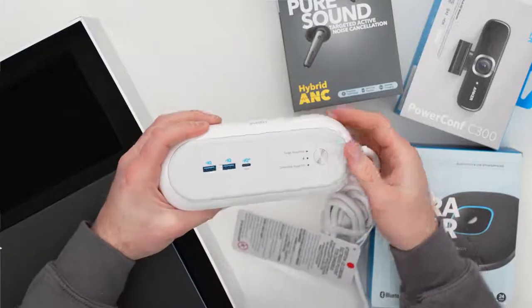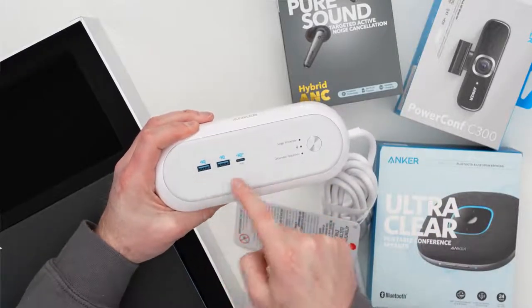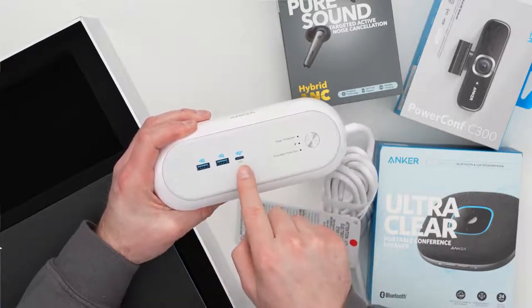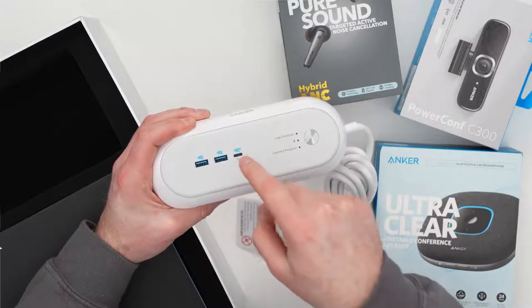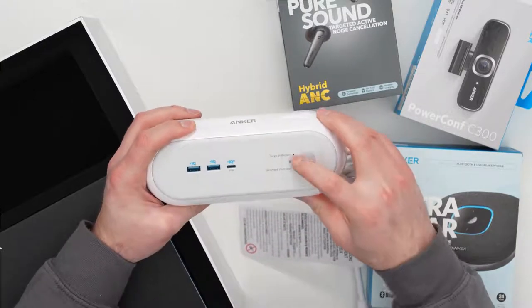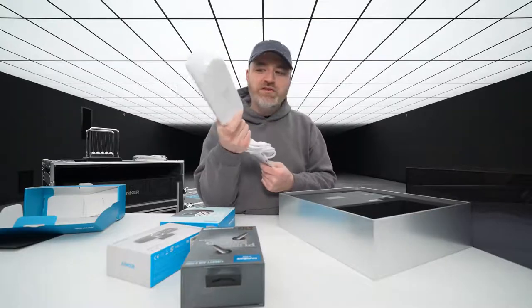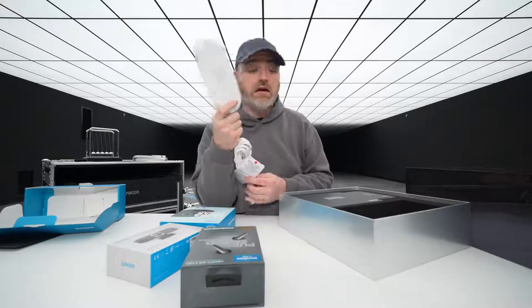Smart moves, and then on the front, a bunch of different charge options for USB. So 2 USB type A, a 45 watt IQ3 USB type C, a power switch, surge protection. This is the type of thing around the studio here. Something like this gets a lot of use.